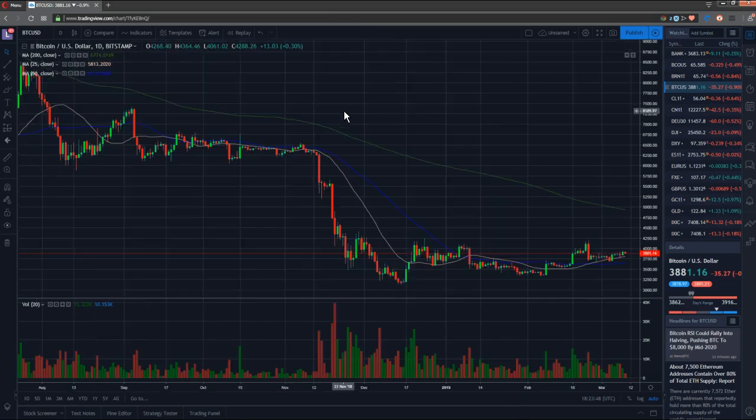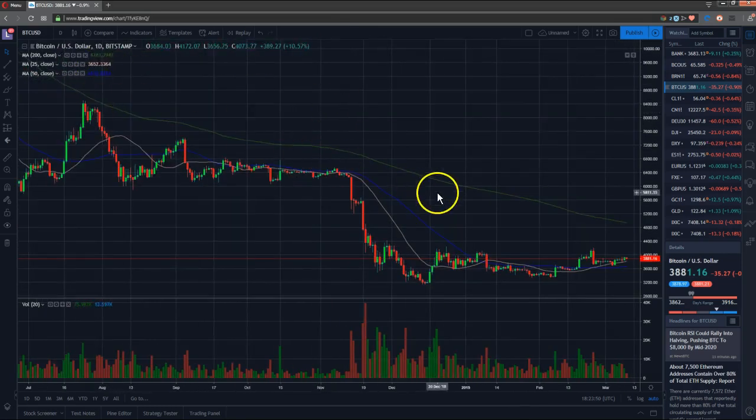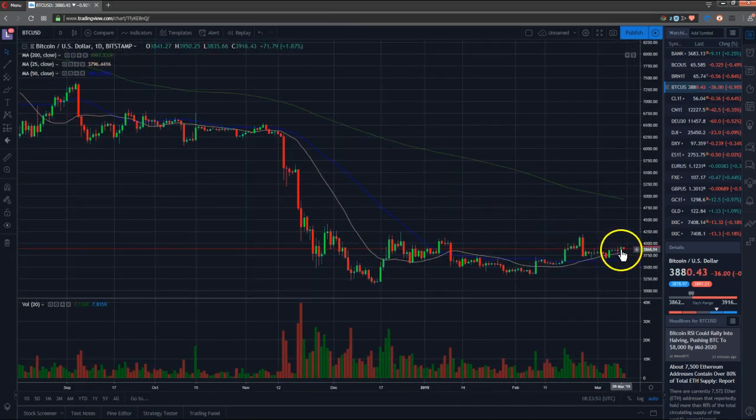Let's go ahead and take a look at tradingview.com. Bitcoin currently this weekend still below the 4,000 area. A lot of pops and drops. Currently, this is the daily chart you're looking at. So not too much action going on in Bitcoin over this weekend.